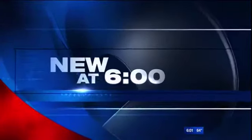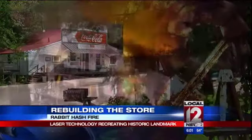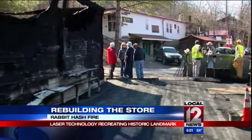As Joe Webb shows us, they are using some high-tech gadgets that would have old-timers scratching their heads. For 185 years, the Rabbit Hash General Store has held its ground to floods, landslides, and now a fire. It is gutted but still standing, ready for a new chapter in its history. When you hear old-timers talk, it's, well, before the flood. So that was a major tragedy in '37. Well, now I'm just going to refer to before the fire.